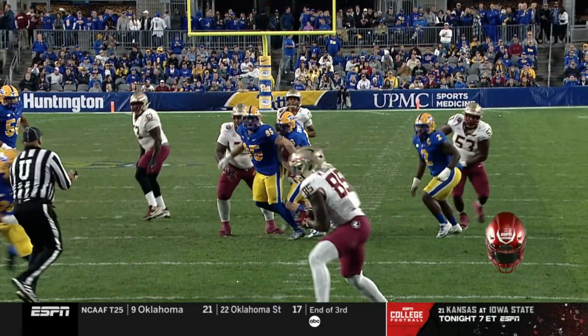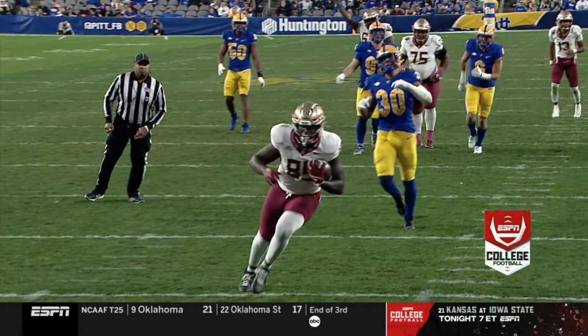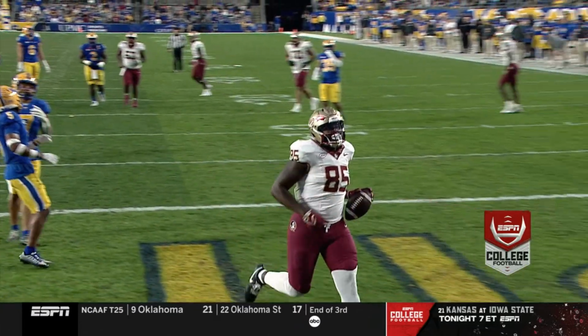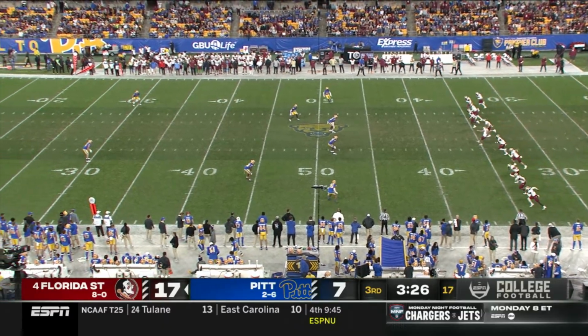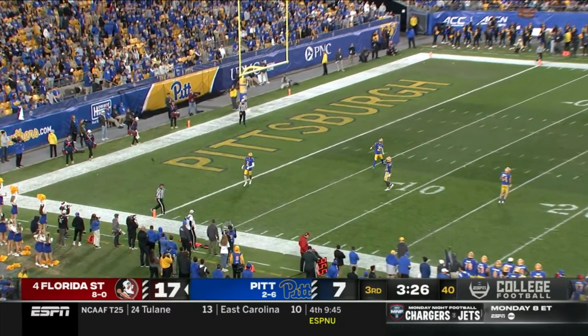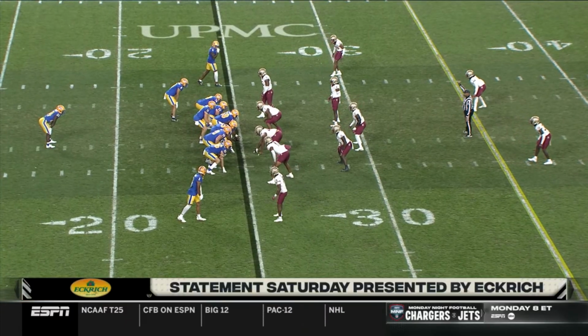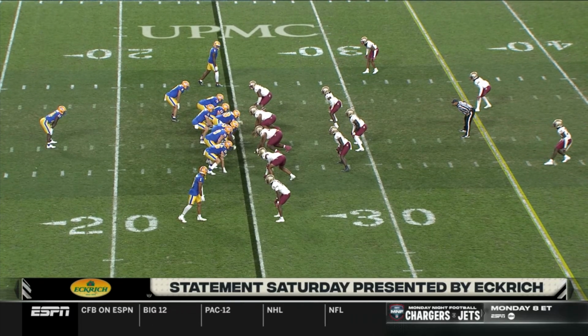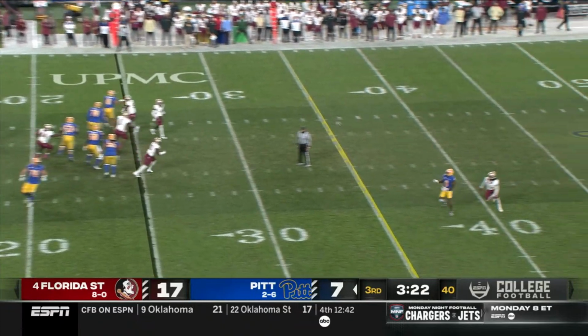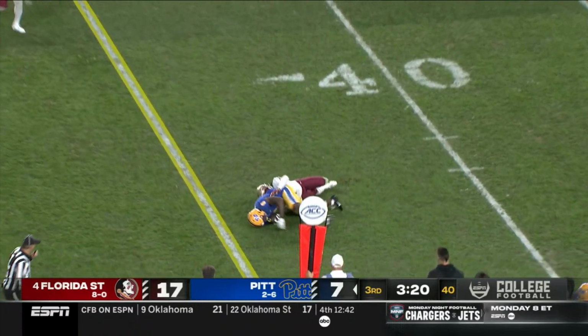No, I'm just saying again, Mark, just put it in the hands of one of the best players in the country. Let him figure it out post-snap, because those are the results you're going to get. To Douglas. Pitt looking to rally here. Getting dark at 3 o'clock, 4 o'clock in the afternoon. There. Got rid of it. Pop for the first down.